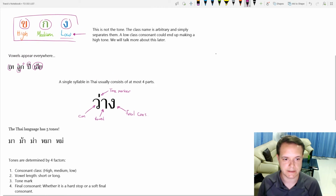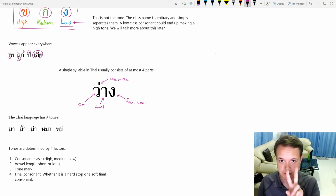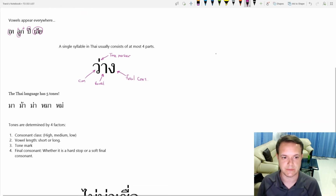Whereas the tone mark usually appears above the initial consonant. In the case that there's a consonant cluster, or like there's 2 consonants, it will appear over the second of the 2 consonants. Again, don't feel like you need to memorize all of this right this moment. This is just an overview to give you an idea.